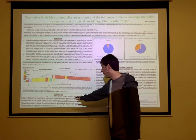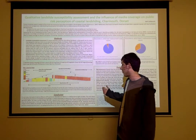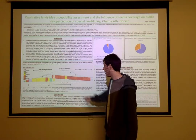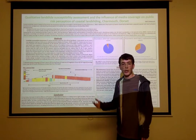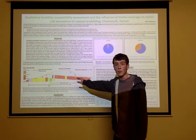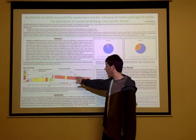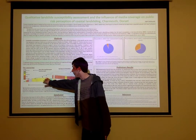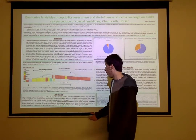So, in conclusion, the level of risk from landsliding on East Beach at Charmouth is highly variable, but the main factor which appears to influence the level of risk is the type of geology, with these belemnite and green ammonite beds being higher risk than the sections on the west of the beach made of black ven marls.